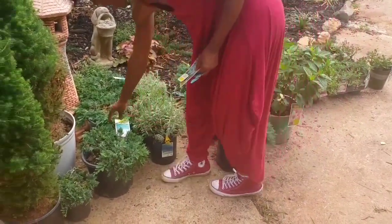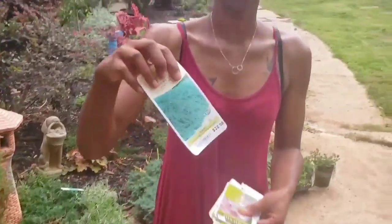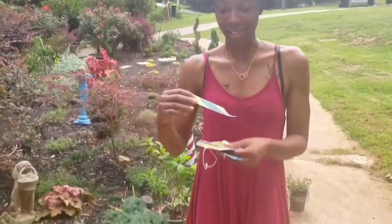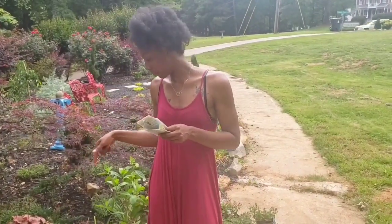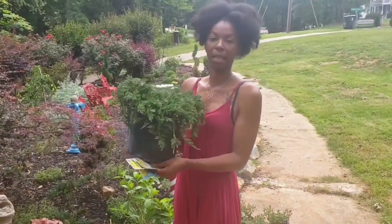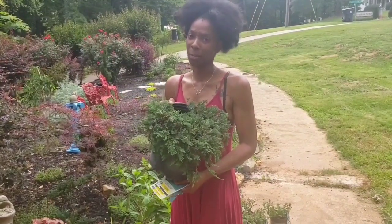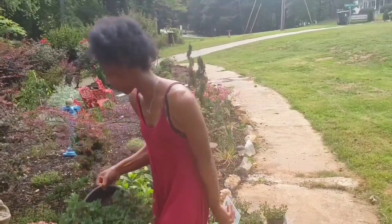And then to match it, I got the blue rug juniper. Let me see if I have a picture of the blue rug juniper. Now, when I say it's so important to have goals for your yard, I have a retaining wall that I wanted the blue rug to creep over. And so now I can plant these along that retaining wall. And I'm also trying to prevent my son from walking around it. So that'll be cool for it to weep over.